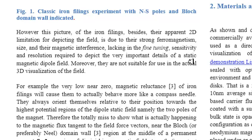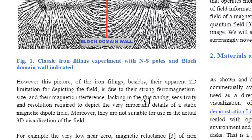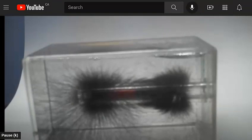Okay, so then he goes on to say, however, this picture of iron filings, besides their apparent 2D limitation, is due to their strong ferromagnetism size and their magnetic interference, lacking the fine-tuning, sensitivity, and resolution required to depict the very important details of a static magnetic dipole field. Moreover, they are not suitable for use in the actual 3D visualization of the field, which is, again, not true, because here is a video of iron filings in 3D. Iron filings themselves are not limited to 2D, obviously, as Emmanouil is claiming in his paper. Now obviously there's no limitation; it doesn't have to be 2D.